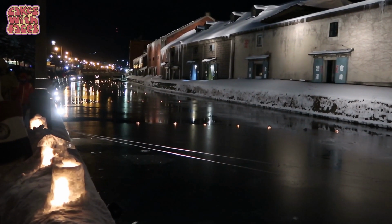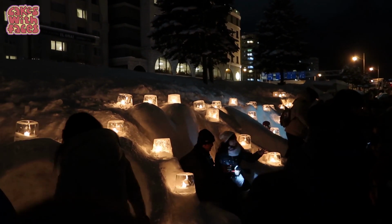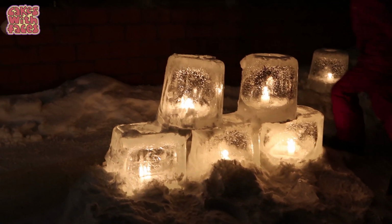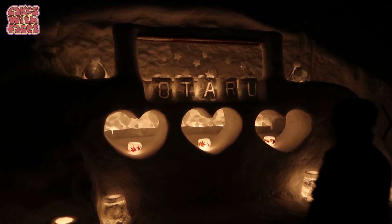Everyone collects 2-litre drinks bottles, cuts them in half, and then puts a candle inside. So it's so simple, but just really effective. It reminds me of the Snow Light Path Festival in Otaru in Hokkaido, where the displays were also relatively simple and small compared to the giant snow sculptures in Sapporo, but they were really effective and just made with love by all the volunteers, and it made for just a really nice experience.